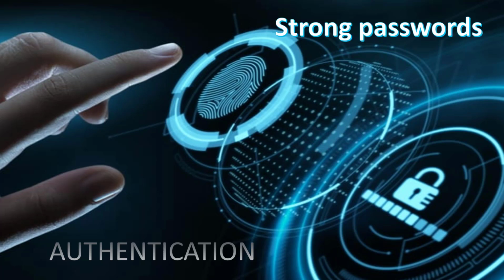Use a strong password. A strong password is really just a longer combination of characters, whether it's letters, numbers, and symbols, or a combination of those. A longer password is always more secure than a shorter password, regardless of its complexity. Most security experts recommend that a secure password should be a minimum of 15 to 20 characters in length.